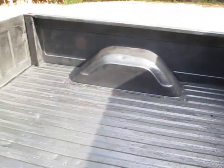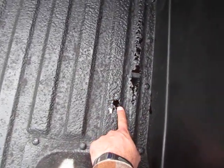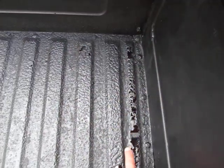The only real rust on the truck is actually back here. There's a couple of spots. It's pretty typical, and they're pretty easy to fix. A couple hours with a welder, and you could fix this up in no time. But this would be the worst of the rust that I remember seeing on the truck. A couple little spots here and there in the bed. And I didn't want to mess with it because overall, to me, it's still pretty solid.